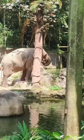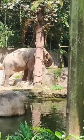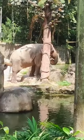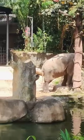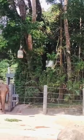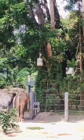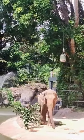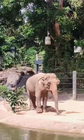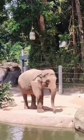So Kumali is 53. She's the oldest elephant. She's been with us since the 1970s, so she's been here longer than most of us. Kumali is our oldest elephant, so she has started to develop a pinkish trunk. See the pinkish ears and the pinkish trunk? So the next time you are in Singapore Zoo, you can very easily tell Kumali apart from all the others.